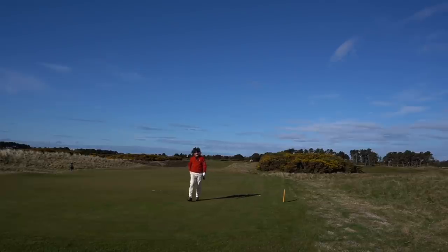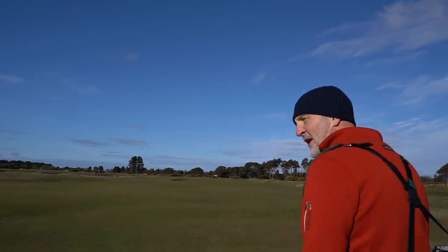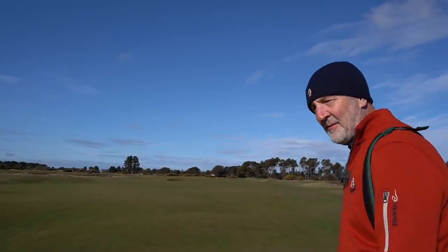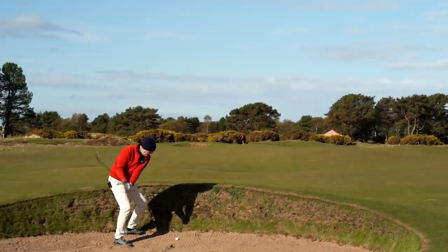Right in the pot bunker, middle of the fairway, pot bunker. I don't know whether I agree with that sneaky bunker in the middle of the fairway, but the irony is if I needed to hit the middle of the fairway, I wouldn't have. And the one time I do, you put a bunker in the middle of it.